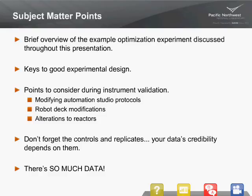The third point I'd like to really stress today is the use of controls and replicates, because we're doing high throughput data and you need those to be able to ensure that your data is credible. So we'll go over some of the key points in that. And the last thing I'd like to discuss, as any of us know in high throughput work, there's a lot of data in the end. And so I'd like to give some pointers that we've learned here at PNNL along the way to facilitate analyzing that data. So let's get right into it with the next slide.